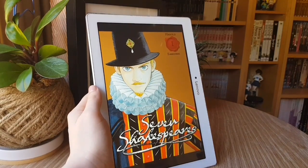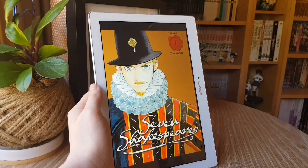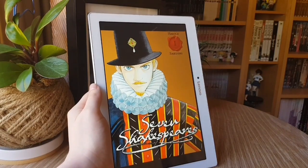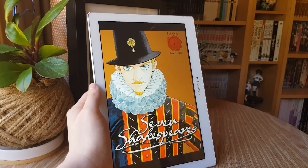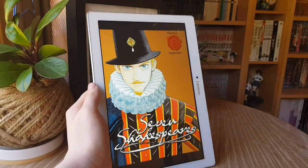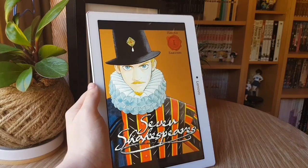I didn't really know what to expect going into it, but I am a fan of historical fiction, and this did not disappoint. You may know Harold Sakuishi from his other, probably more famous work, Beck: Mongolian Chop Squad, which is about a band in Japan and their struggles to make it big. This is a completely different setting, a completely different type of series, but if you like historical fiction, if you like William Shakespeare, if you like this period of history, then I would absolutely encourage you to read this.